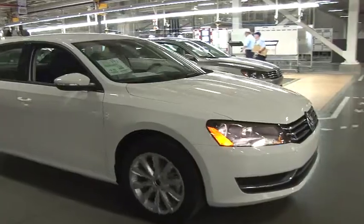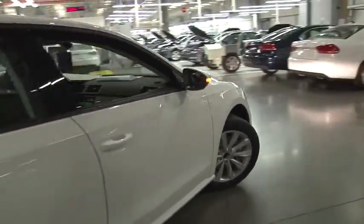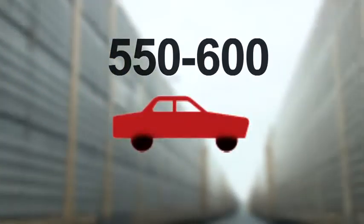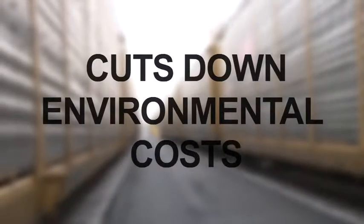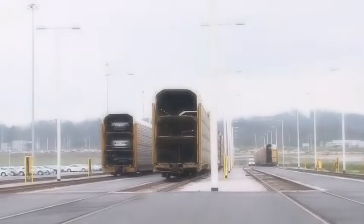The lights just went off during break to save energy. Well, it's back to work and the Passat is finished. Let's motor on over to the shipping station. The Chattanooga plant loads 550 to 600 cars out of the facility daily. 85% of the cars use rail instead of trucks, which cuts down on environmental costs. On average, trains are 4 times more fuel efficient than trucks.